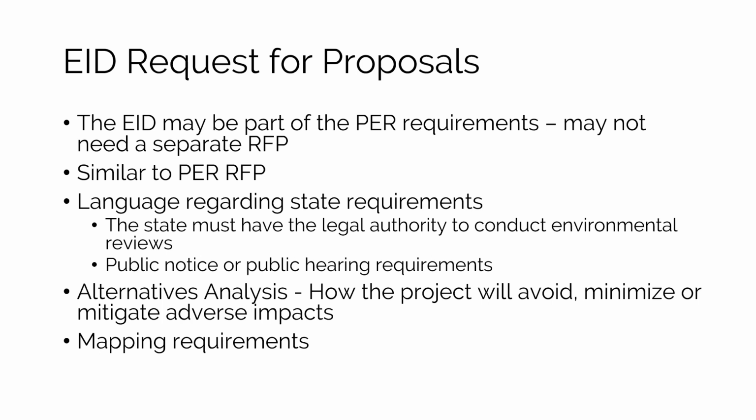If you need a separate RFP, it's going to look somewhat similar to the requirements for the PER and how you go about developing that RFP. But of course, the language is going to be different because you're looking for someone to do an environmental assessment, or that's not the right word, but an environmental determination or documentation of what's there and where you're going to be building.